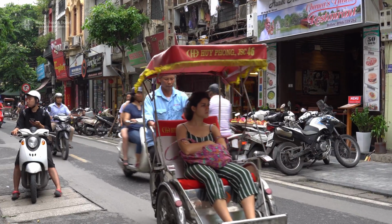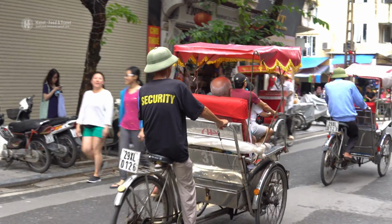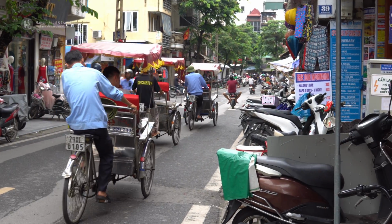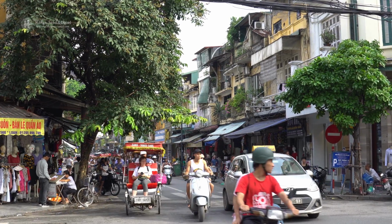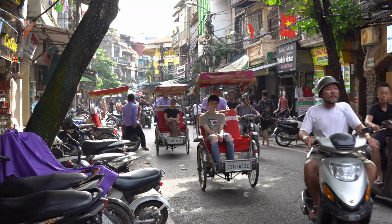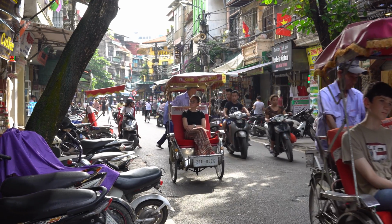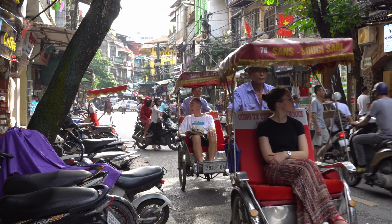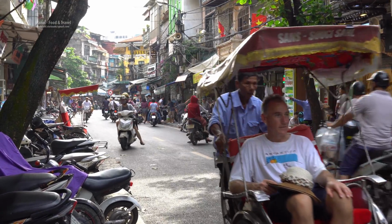Cyclo. In Vietnamese we call it xích lô, one of the most typical vehicles in Hanoi. You can see it anywhere in the old streets. The cyclo is a human-powered transport with a seat at the front for passengers and the driver's bike at the back. Originally inspired by the rickshaw pulled by strong arms, the cyclo was developed in Hanoi under the French colonial period. Explore Old Quarter Hanoi by cyclo to dive into the soul of Hanoi.